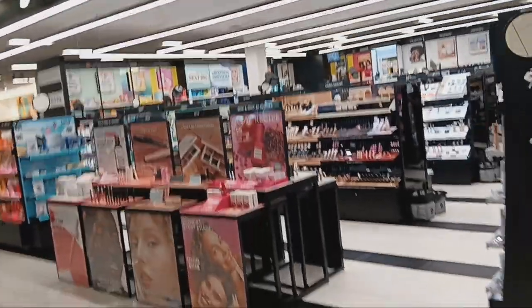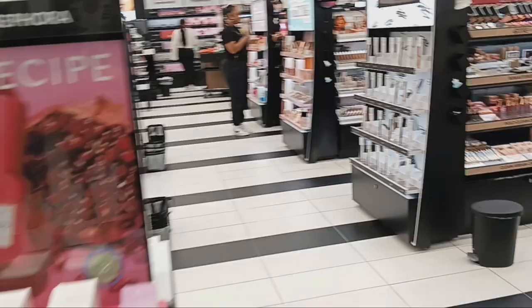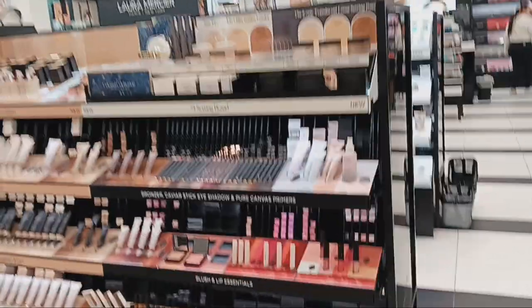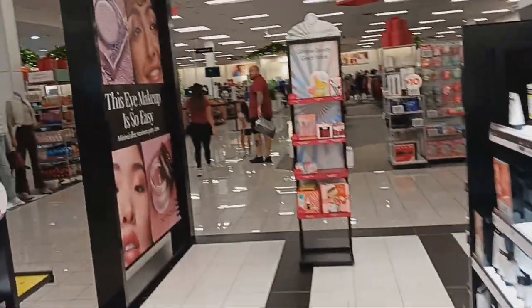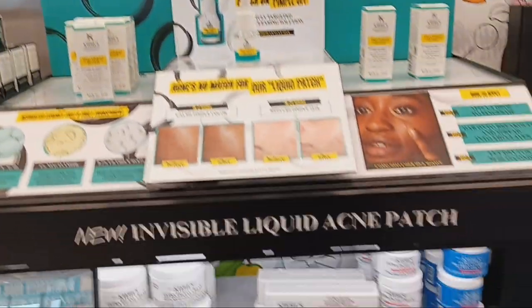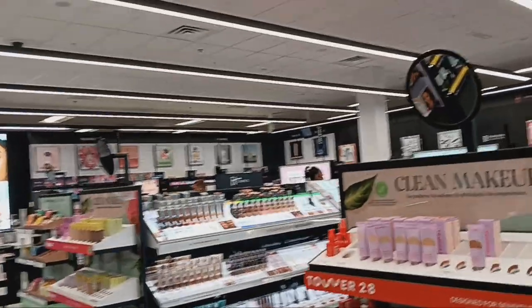I am so glad they are here because where I live, I have to drive like 30 minutes away to go shopping at the Sephora. So yes, they have all kinds. I am looking for the Charlotte Tilbury magic cream. So, got a lot of different makeups. You guys, this is a nice Sephora. It is huge out here. I am so glad they're here.